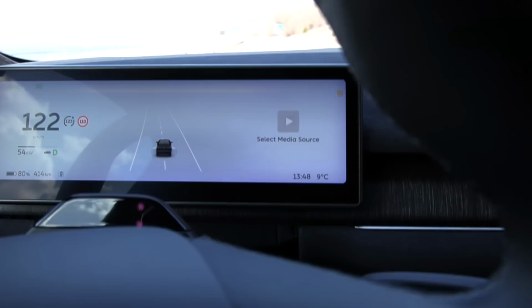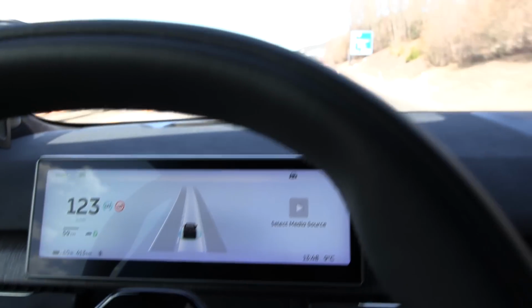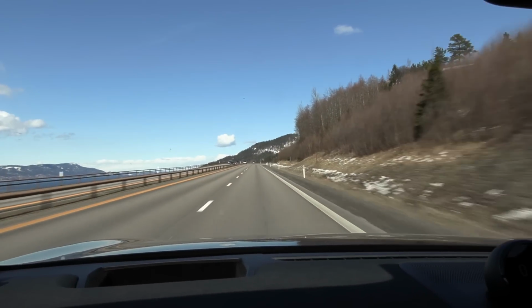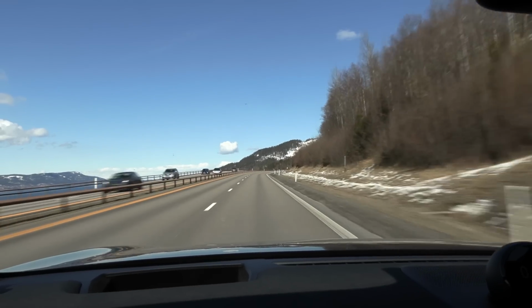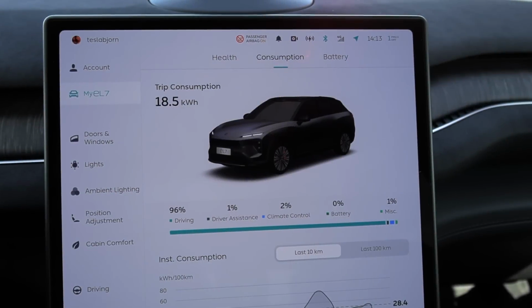And also, see here, 9 degrees Celsius over here. It was 11 at Nebenes. So this might be a 10 average, we'll see. But yeah, we just have to drive now all the way to, I'm not sure, maybe Espa and then back again. Okay, we're done with the test.